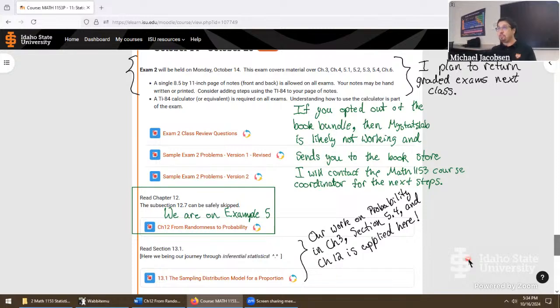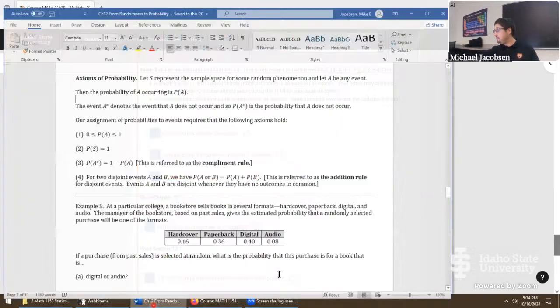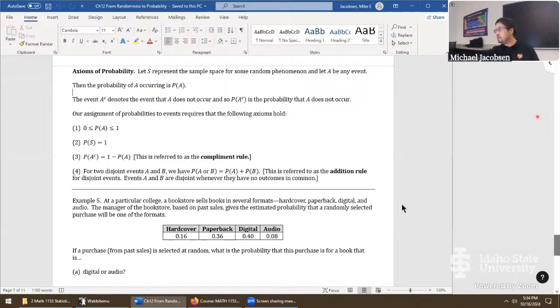So that's my spiel to start the day out. Any questions at all, folks, with where we're at so far? Okay, well, let's take a look at what we've been doing so far in probability.